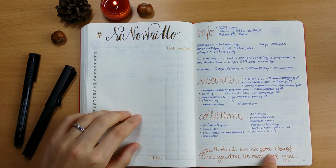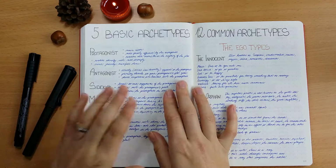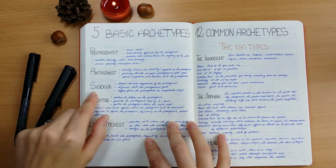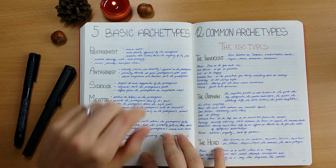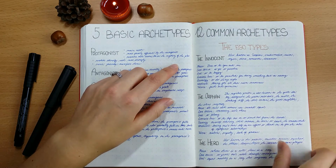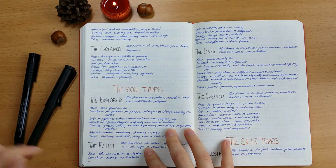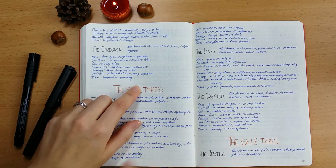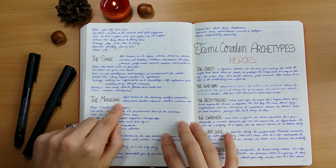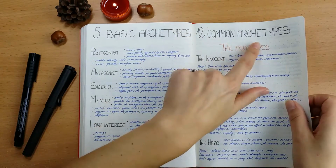Then I've got a little quote here. You'll think it's not good enough. Don't you dare let that stop you. Here we've got 5 basic archetypes: protagonist, antagonist, sidekick, mentor, love interest. 12 common archetypes: the ego types: the innocent, orphan, hero, caregiver; the soul types: explorer, rebel, lover, creator; the self types: the jester, the sage, magician, ruler. And that's it for those 12 common archetypes.